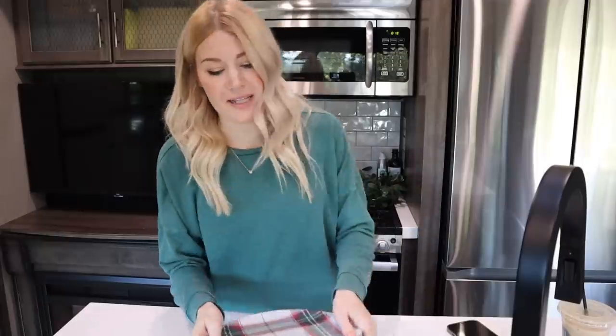So the first thing I got is some of these holiday plates. This is the Magnolia line, which I love. And so obviously we're gonna be using plates anyways. And so this is one way that we could have that festive decor without taking up more space than we are already using. And so I love the idea of just having a bunch of these. They're not breakable, so it's really kid friendly. And so we can just use these the next few months throughout all the holiday season. And so I really, really like that.